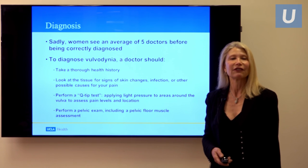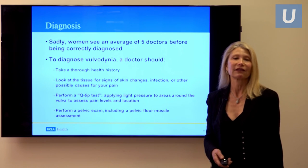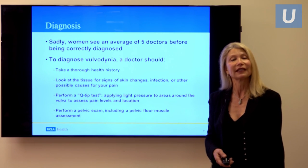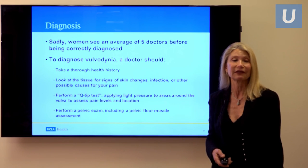Sadly, women see an average of 5 doctors before being correctly diagnosed. Now, how do we make a diagnosis of vulvodynia? The doctor will take a thorough health history, including all the symptoms and the aggravating and alleviating factors and what led up to the problem that you're having.